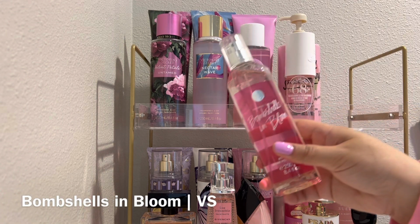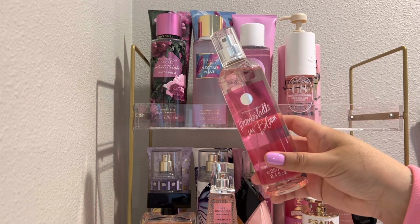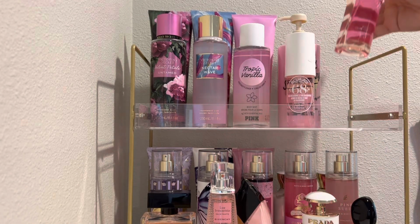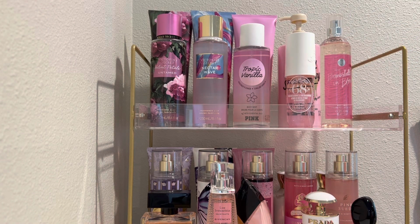And then I have Victoria's Secret's Bombshells in Bloom, and this has notes of pink freesia, red apple, and water lily. And this mist is from the original release, and I want to try to use it up. It's a fresh, fruity floral, kind of along the lines of Versace Bright Crystal.